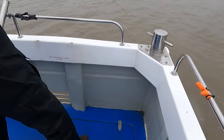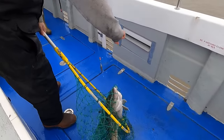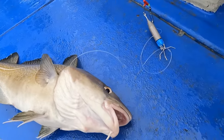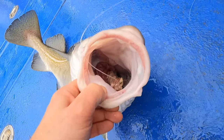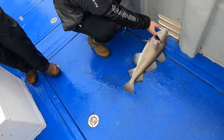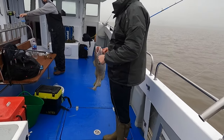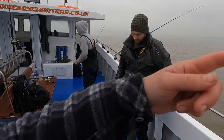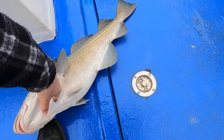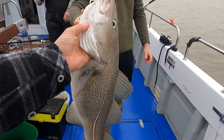Well done. That is a belter of a codling. That is a cracker. Size of cob on it as well. Well done, mate. He'll have seen that from shore. Yeah, lovely, lovely fish there.